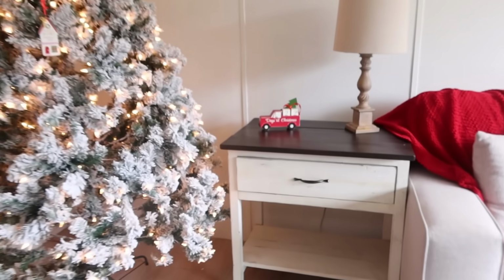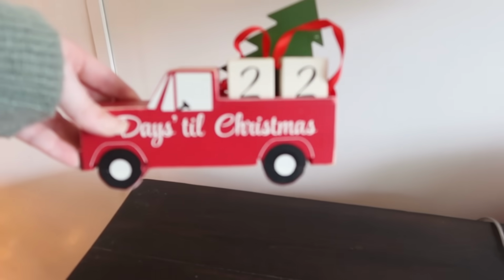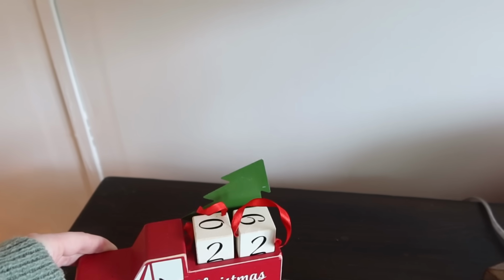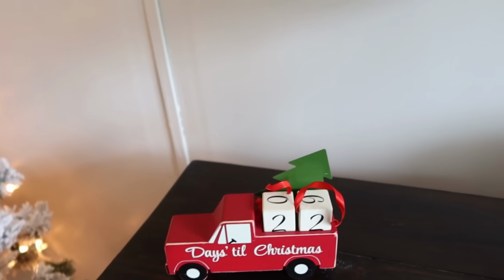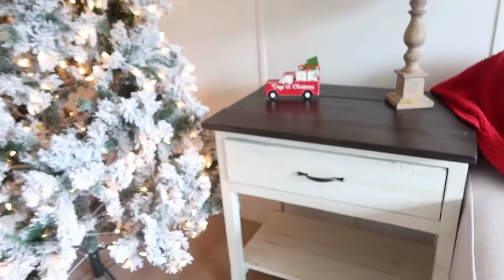And then over on this side table, I have our little Christmas countdown. We've had this thing forever. I believe it's from Hobby Lobby 4 or 5 years ago now, but that's our little Christmas countdown. So I just put that next to the Christmas tree.